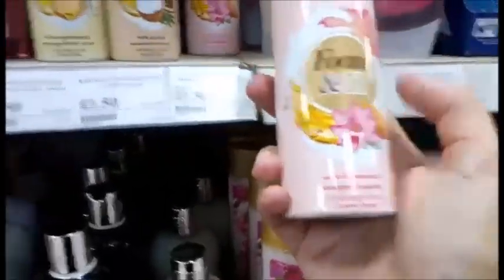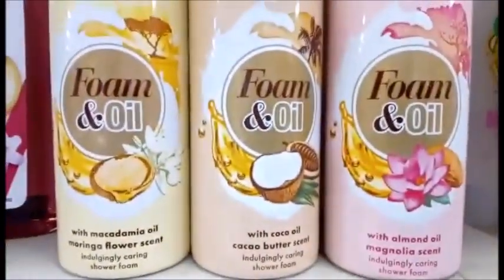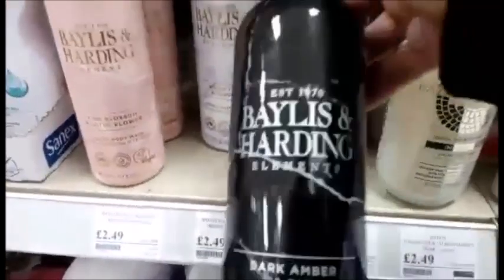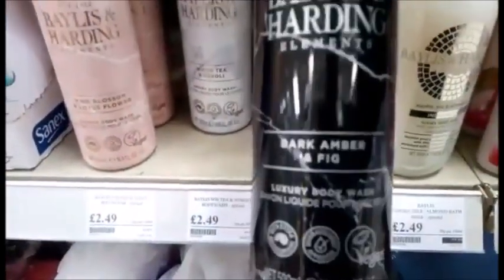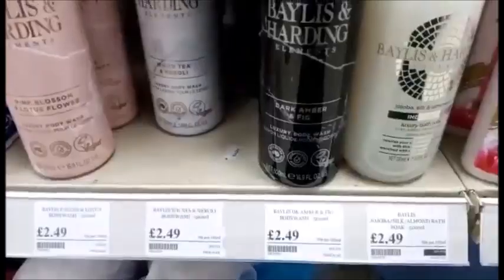These are the new Right Guard foam and oil. Basically, when you spray it into your hands, it foams up and then you lather it all over yourself. Really cool. I actually love, again, Bayliss and Harding. These, I believe, were the body conditioners, and they were $2.49. Had I not been on the bus, I would have carried loads of these home.